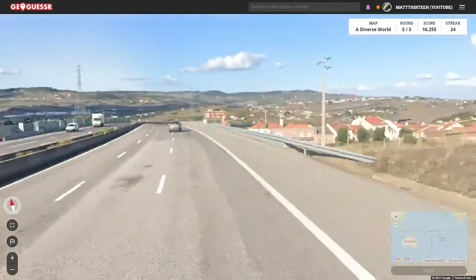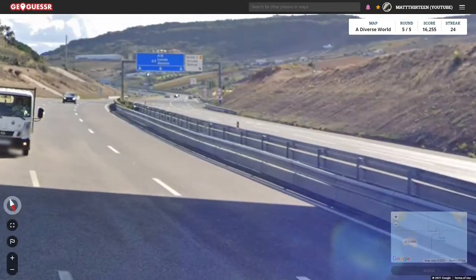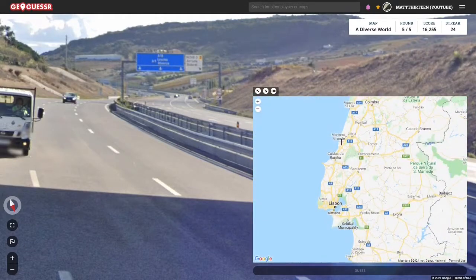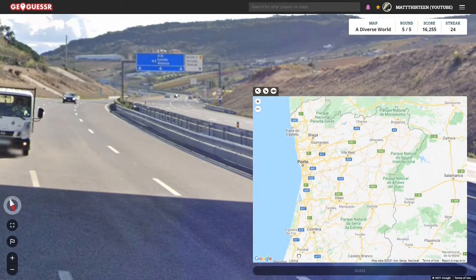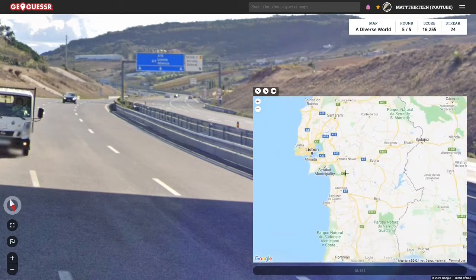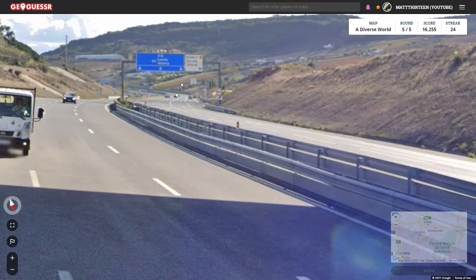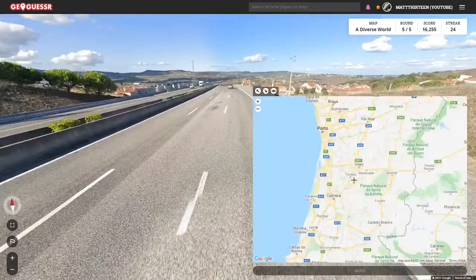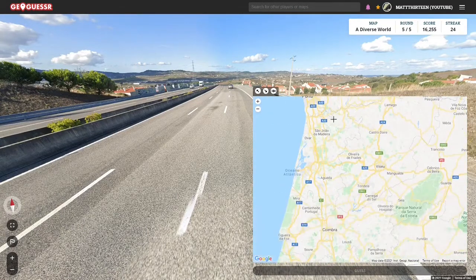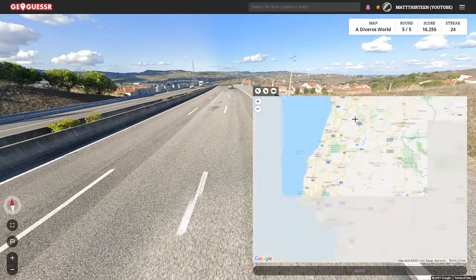Here we have Gen 4 coverage and a lot of orange roofs. And in the distance there, you can see Loures and Alverca, which are towns I recognise in Portugal. I spend a bit of time looking around, trying to find them. So I'll let this play for a bit. Eventually I do give up and just place my guess down and move on.